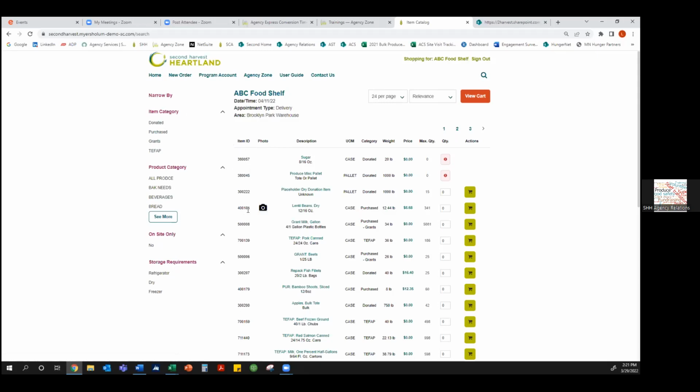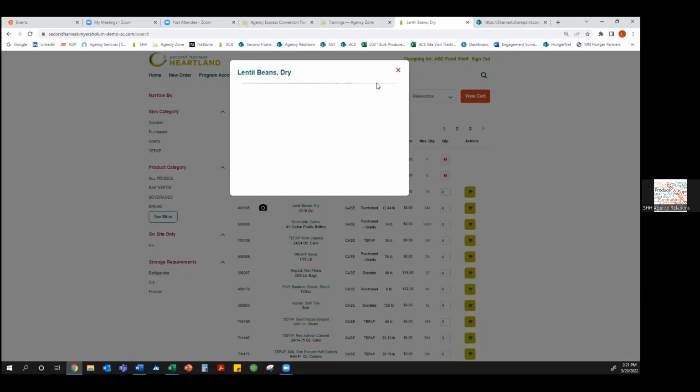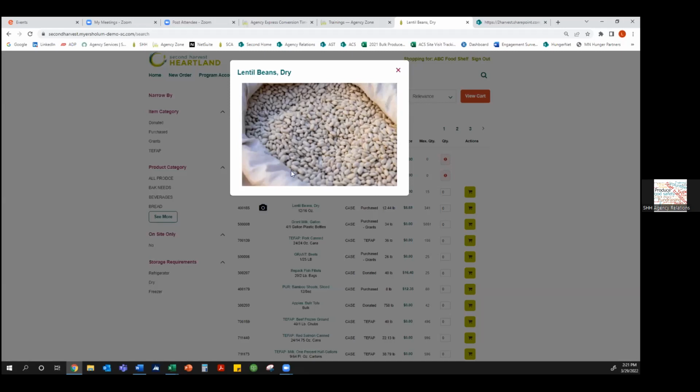If there is a photo associated with a specific item, the camera icon will populate here underneath that photo column. And if you click on it, it will bring up a pop-up window of that photo. And just note, this is a stock photo that we use as an example. So this isn't typically what it would look like. It would be a photo of what it is within our warehouse facility, but just for testing and training purposes, we put a stock photo in there. So like I mentioned, if there is a photo icon, that means that there is a photo associated, and you are able to click on it to view that photo. So I'm going to go ahead and exit out of that.